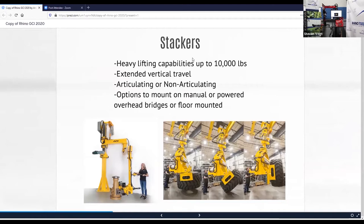Stackers, we talked about this, GCI is the only one in the industry that can do this. You can see on the left there's Tiffany lifting up a very large casting with their stacker arm. Great product for large material handling applications.